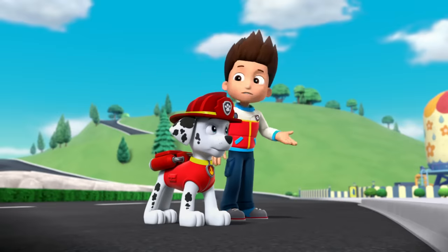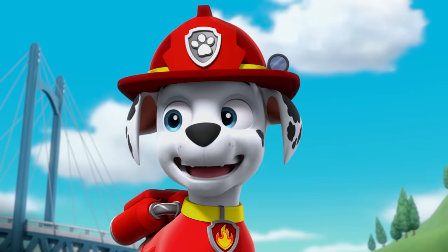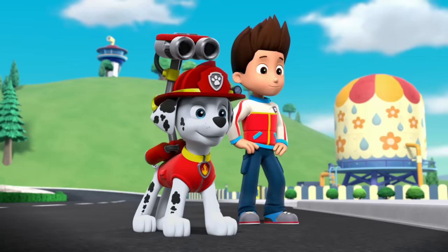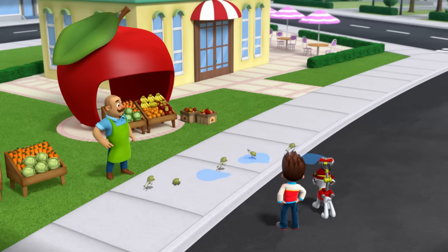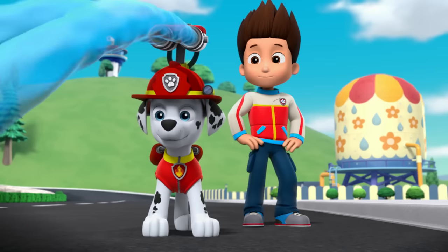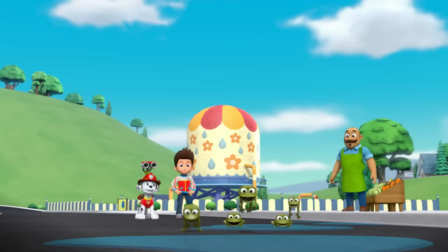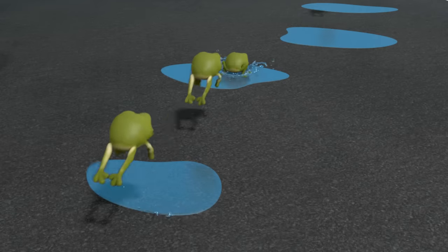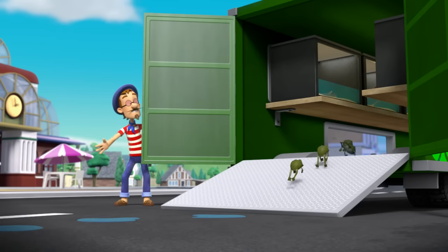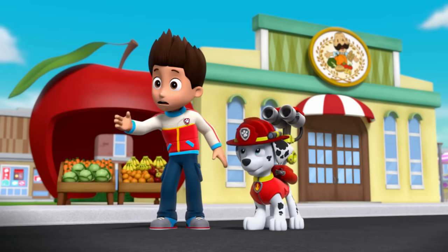Marshall, use your water cannons to make a trail of puddles. On it. Water cannon! Great, Marshall. They love it. Now keep making puddles all the way to the trailer. Ribbon! Sigmund! This way, babies! Marshall, see if you can lure them with water.